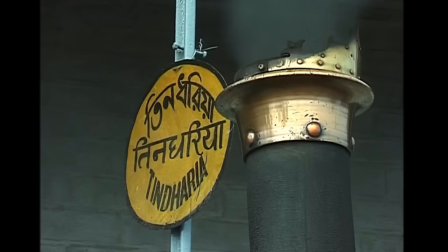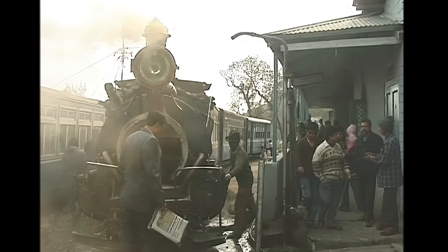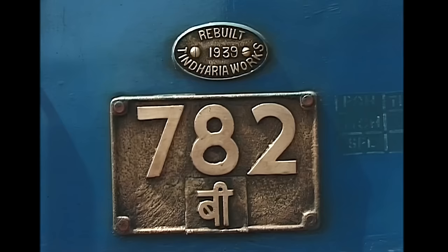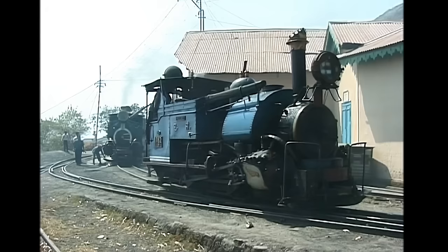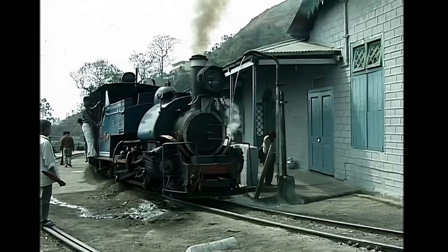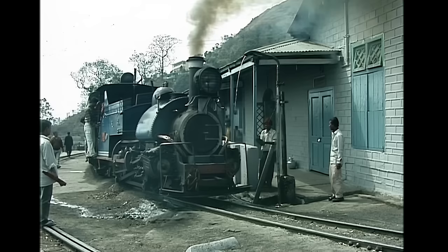With its decorated chimney, our locomotive is one of four carrying nameplates. Dating from 1900, it's one of the original Sharp Stewart engines, rebuilt locally. Locomotives are usually changed here. On this occasion, number 782 is taken off and replaced by unnamed number 791, a comparative youngster, a mere 87 years old. The sure-footed performance of these tough little engines can be seen as number 791 restarts the train on a gradient of 1 in 30.